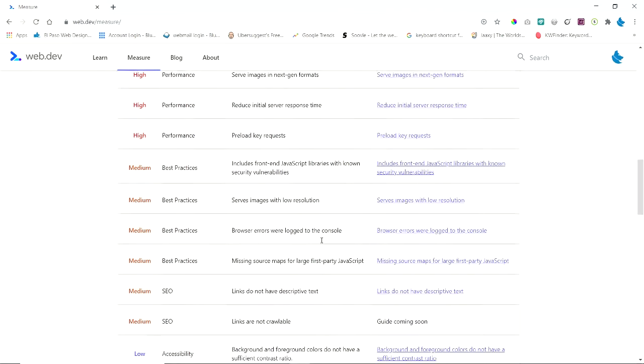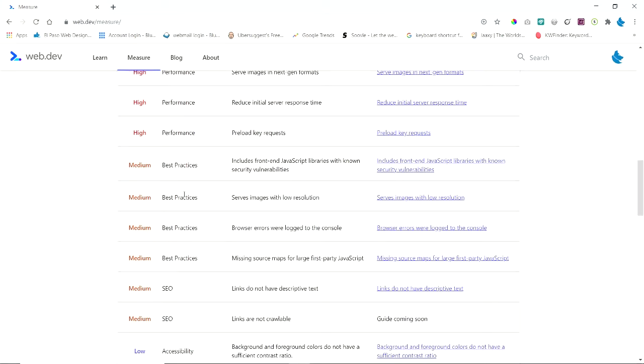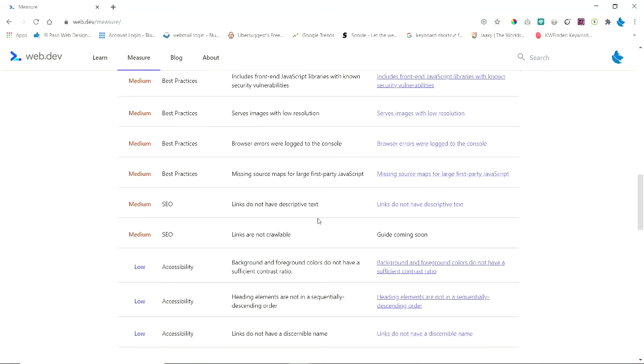Let's see some more. These are best practices. Serve images with a lower resolution. Links do not have descriptive text. Links are not crawlable. I didn't know that. Background and foreground colors do not have a sufficient contrast ratio.